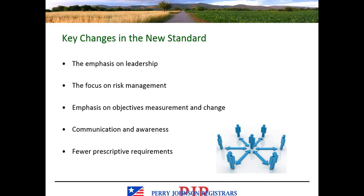So there's a focus on risk management. So instead of just saying, here's my environmental aspects, here's my legal requirements, they want you to look at what are my true risks. So that involves external and internal issues. That involves those environmental aspects that you do identify, your legal requirements. So it's similar, but they really want you to identify what some of those risks are.